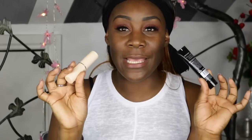Even though the shade F15, for all the complexion products, claims to have a natural undertone, it made me look a bit more cool. So I use F16 because it's got that warmth, and I'm going to show you guys in a bit. In other words, I do mix 15 and 16, but in the case of this video I'm just using 16. Okay.